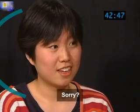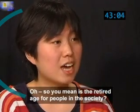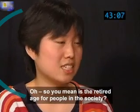Okay. What effects on society do you think any changes in the ages at which people retire might have? Sorry. There's talk about changing the law about retirement age, making it possible for people to retire later. Okay. What effects will this have on society? Oh. So you mean is the retired age for people in this society? Yeah.